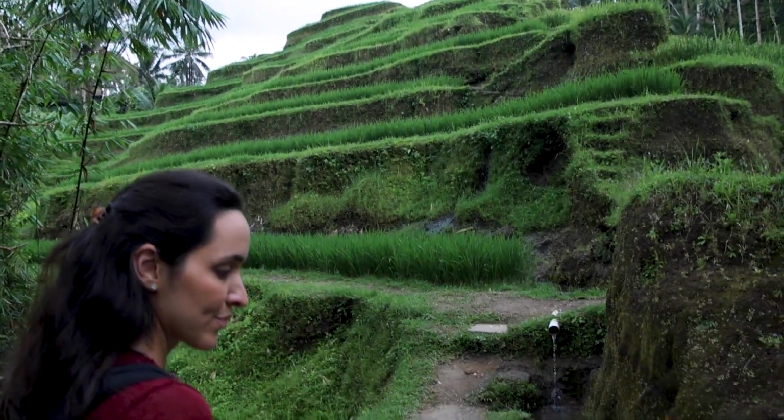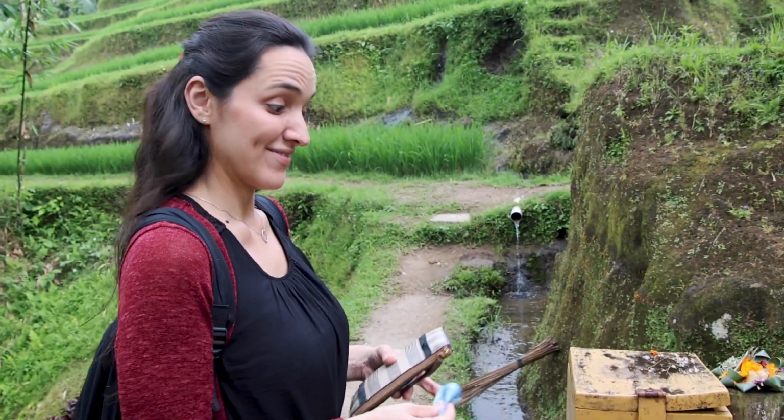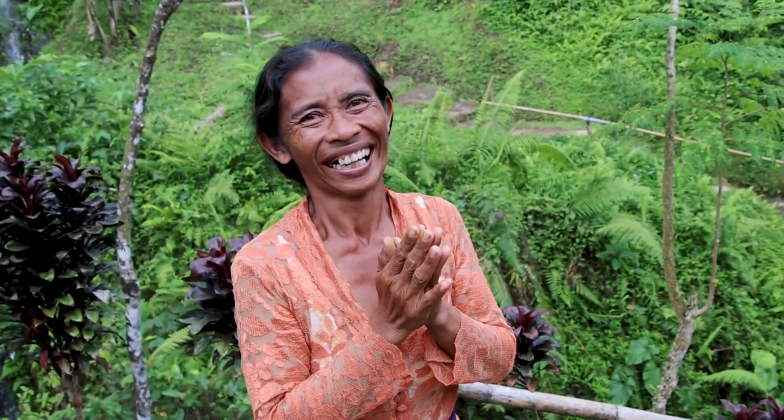Seeing the rice terraces is free, but there's the option when you start to give a donation, which we're definitely going to do because it's totally worth it. So, a little donation here, as much as you want to give. Absolutely. Thank you very much. It's her rice terraces, so it goes to her. So, thank you very much.